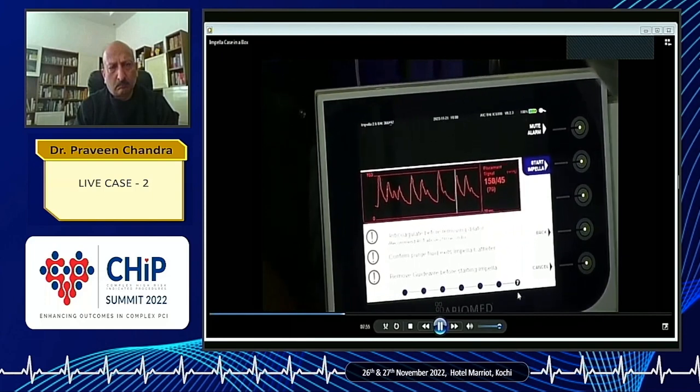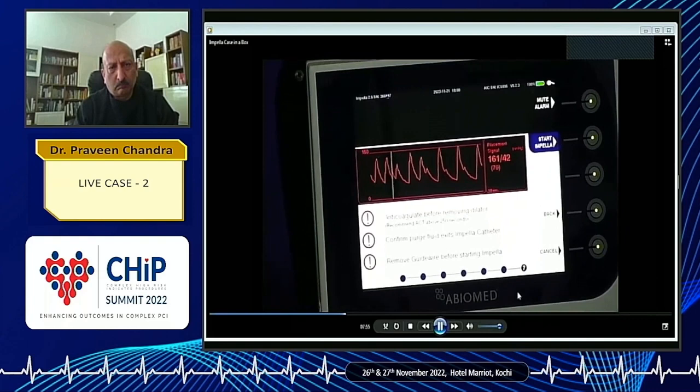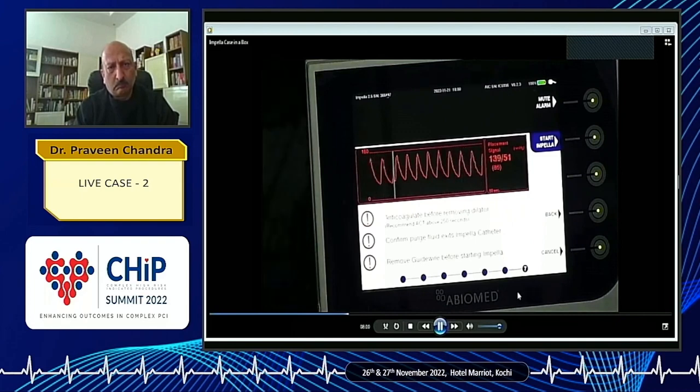So there are multiple options to double check whether the pump is sitting in the right position. First of all, you have to look at the position signal in the console. So here the pressure monitoring is clearly showing an aortic tracing. That means that the pump is adequately above the aortic valve.